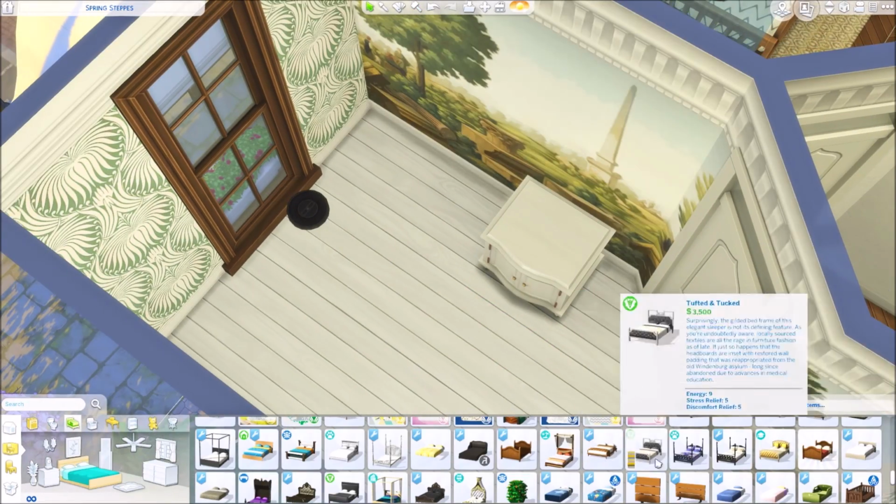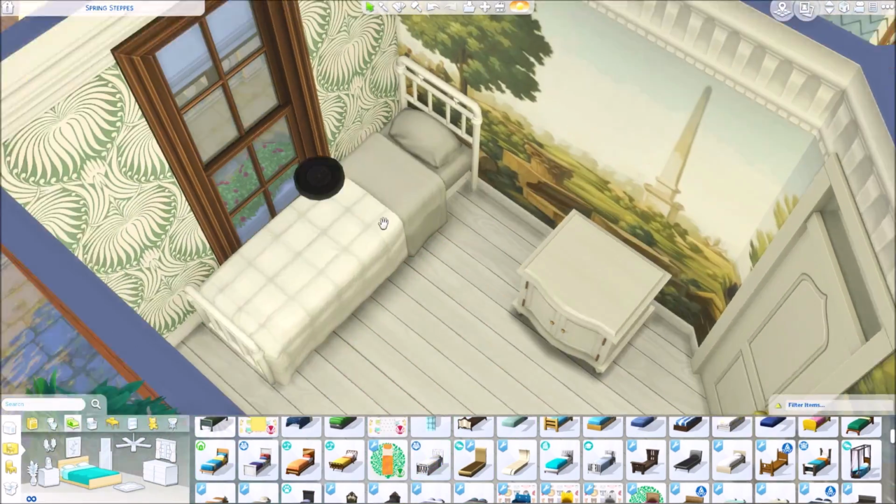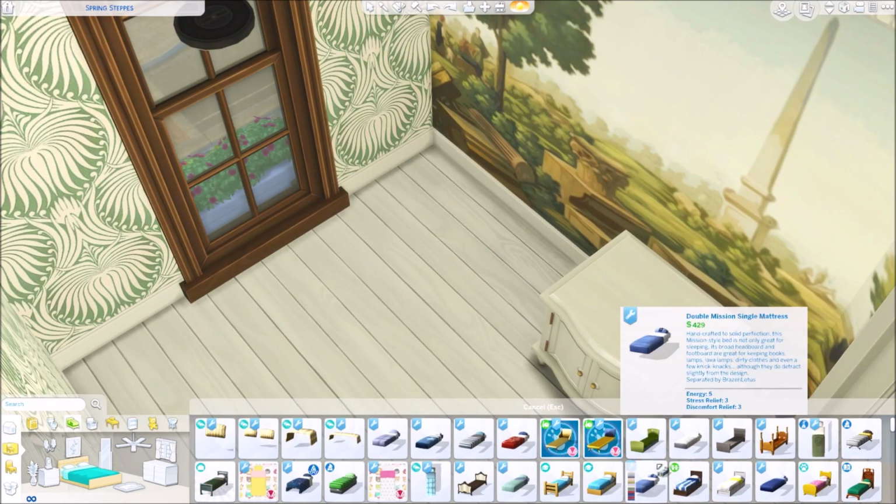And the wallpaper is there again. It's a Felix Sander wallpaper, and then the other one there that's kind of just green and white, that one is by Peacemaker.